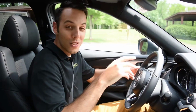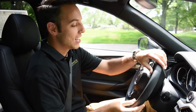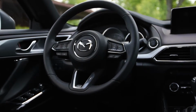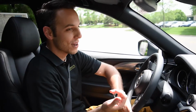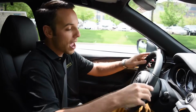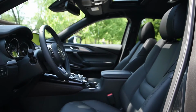Alright, so now we're behind the wheel of the Grand Touring, and the first thing when you hop in this car you're absolutely going to love is the steering wheel. It's got kind of a different contour around the side, and it's really comfortable in your hands. And it's something I don't usually think about right away, but the steering wheel is definitely more comfortable, and it's going to be the leather wrap in here with the seats that are also leather and extremely comfortable, which is very good.